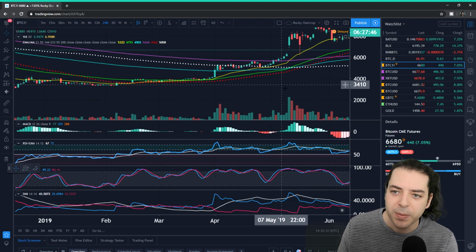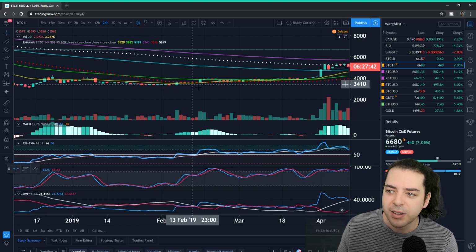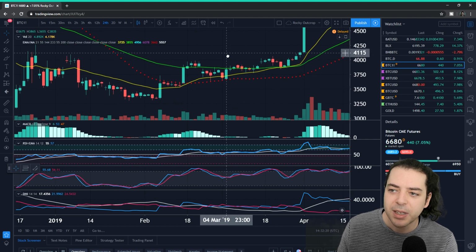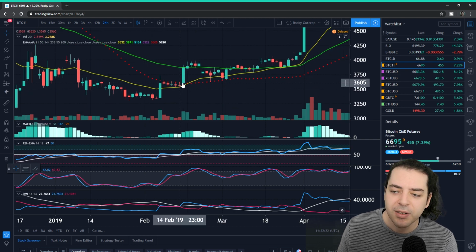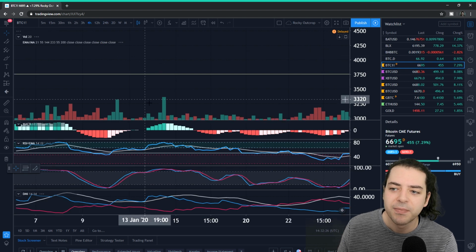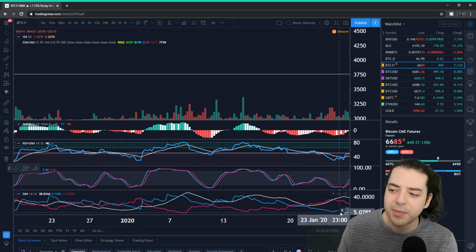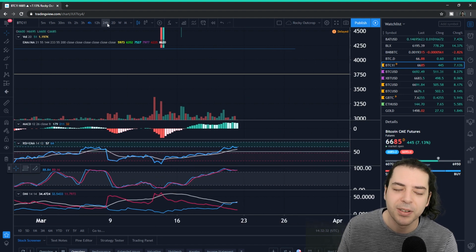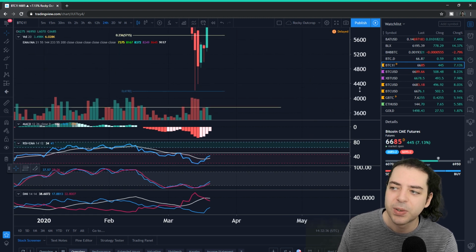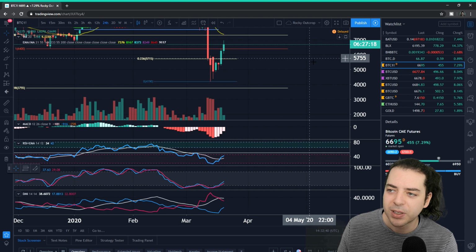This is the 24-hour I've got up at the minute, but if you look over towards the February area and around here, there was a gap on the 4-hour chart, but it was filled, and it was never actually in this area right here. This would take forever to find, you can just take it from me. There's a gap there on the 4-hour chart, but it's not on the 24-hour chart, so that's not as important. Those 4-hour gaps don't necessarily get filled, whereas the 24-hour ones almost always do.